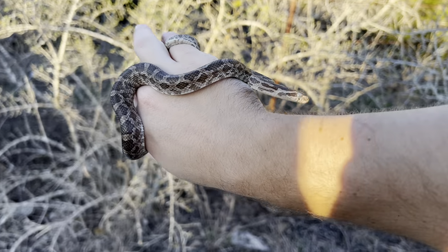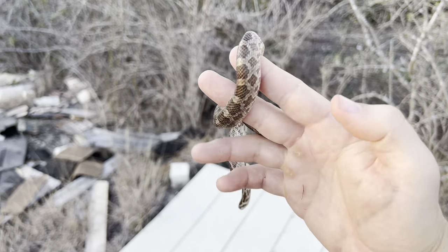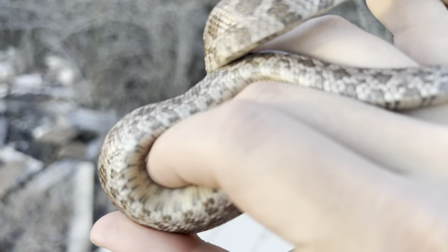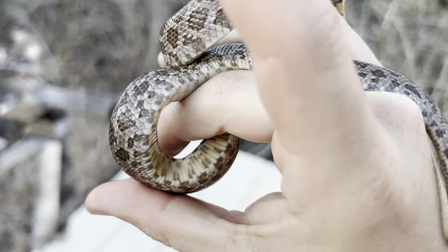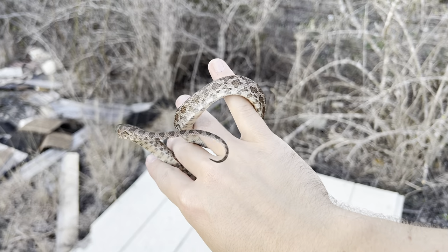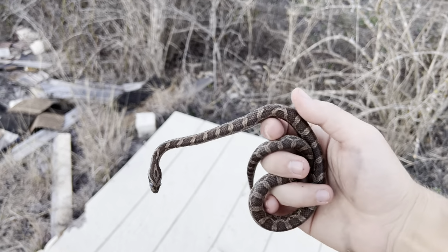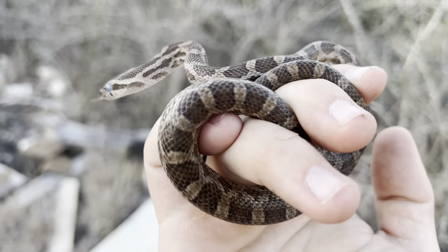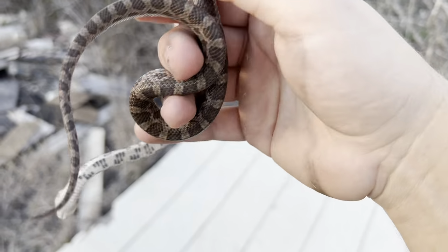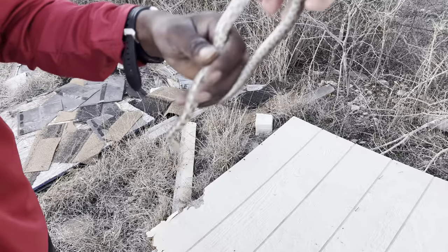Not too bad. All right, Kevin's gonna release this rat snake he found. Look at those cool little checkered patterns coming through on the belly. Usually they'll show up even more, but this one is ready to shed soon here. It's a lifer though, nonetheless. We'll take it for sure. Cool little rat snakes, Pantherophis, Emory. There you go. Yes, sir.